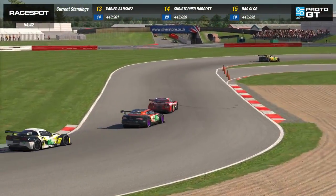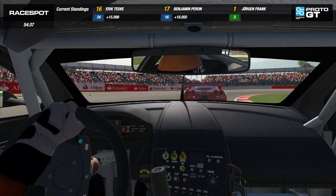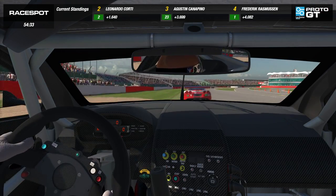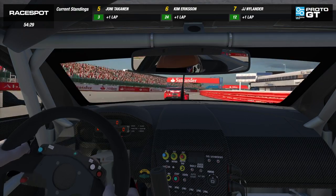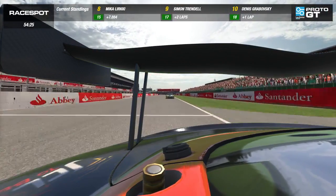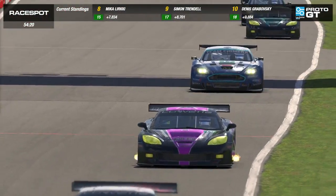Rasmussen's made up quite a number of spots already, Connery. He's up four spots on the track. Yannick Tankinen holding tightly behind him. Kim Eriksson also in that line. JJ Nylander holding on there, that's the Glacier Racing team. Mika Lurki as well behind him. He's dropped back a little from that group, the number 15 car, but he's still vaguely attached to this group.